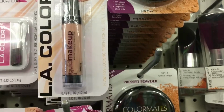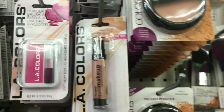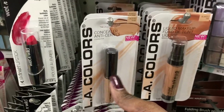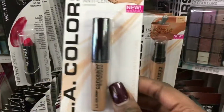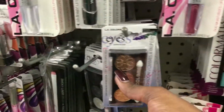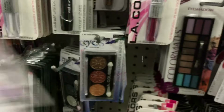I'm going to get this liquid makeup in the color creamy beige and true beige. We're going to try to make something work. I'm going to get this concealer. Let's see what it does. It's from LA Color. We're going to get this right here. This might be pretty dope for some highlight.